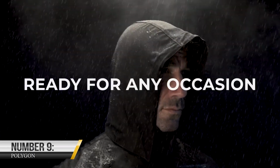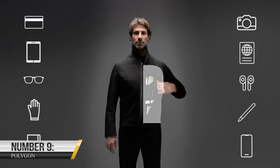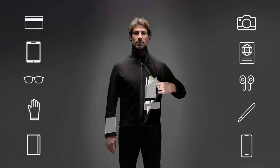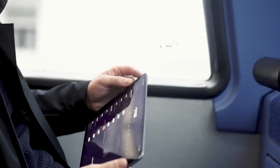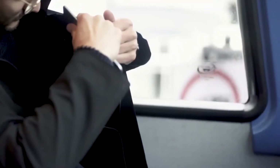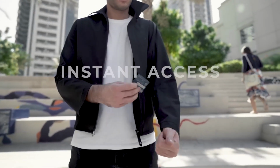Number 9. Dark Heat Tactical Jacket. This jacket feels like a portable version of Batman's suit, and it has so many hidden compartments and pockets to store your stuff while on the go. It can even contain something as wide as a laptop.